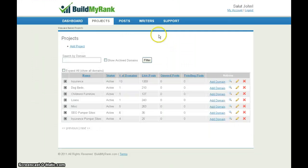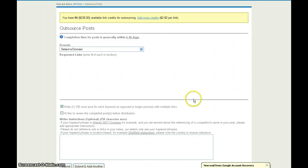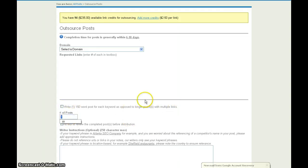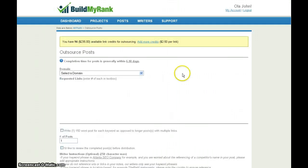And then we also have an option to outsource post to us. You can click here, you can select your domain, and then you would be given a list of keywords to pick from. And you can indicate whether you want a 150 word post written, or if you want a longer post, how many 300 word posts you would like, etc. You have an option to review the content before distribution, and you can also add any special request here. If you have a challenging keyword, you can put notes in here so that the writer knows exactly what you are wanting to talk about with that post.